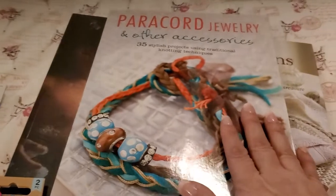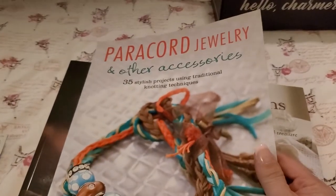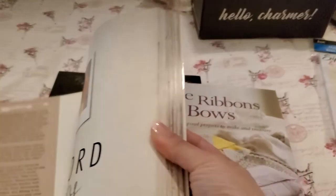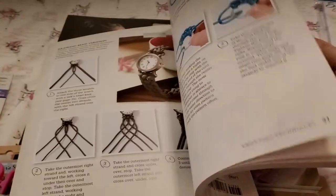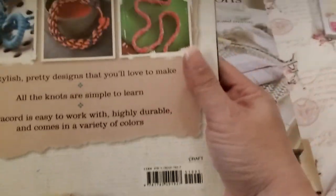All right, so I'm gonna start out with the books that I found. I love how-to books and things like that. I don't know that I would ever use or do anything with some of these things in here. I'm just going to flip through and show you. This is complicated, but gives you some ideas of things. I just thought it was so cute. Some of the things on there were just adorable.